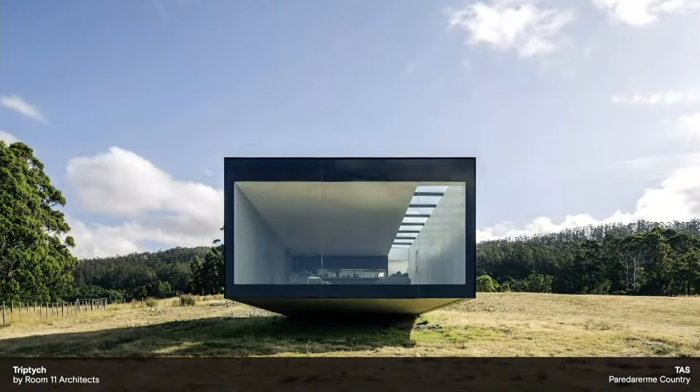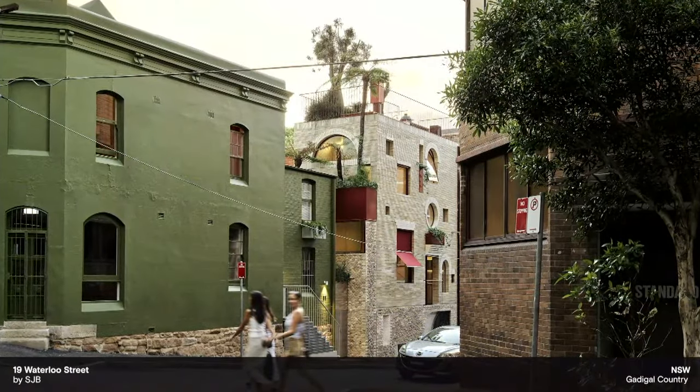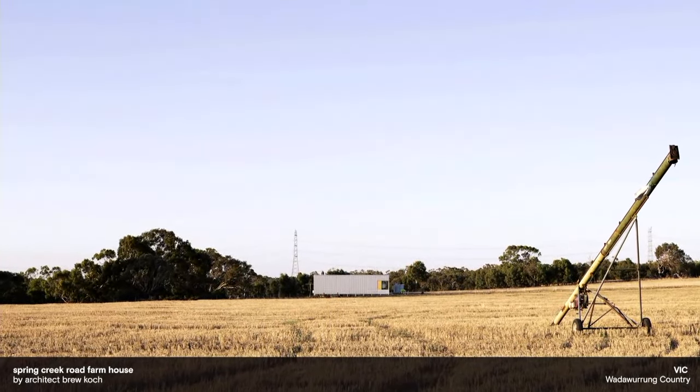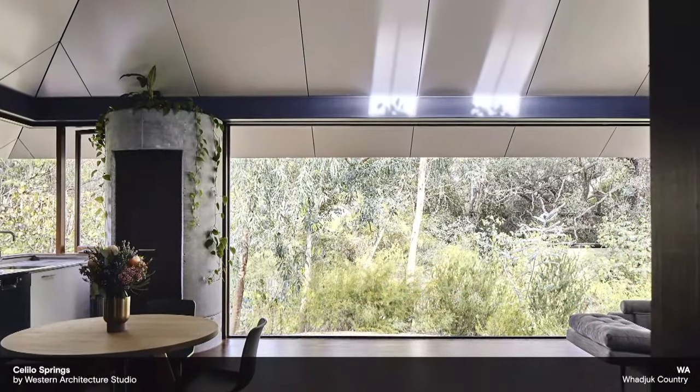Triptych by Room 11 Architects. 19 Waterloo Street by SJB. Spring Creek Road Farmhouse by Architect Brew Kosh. And Celilo Springs by Western Architecture Studio.